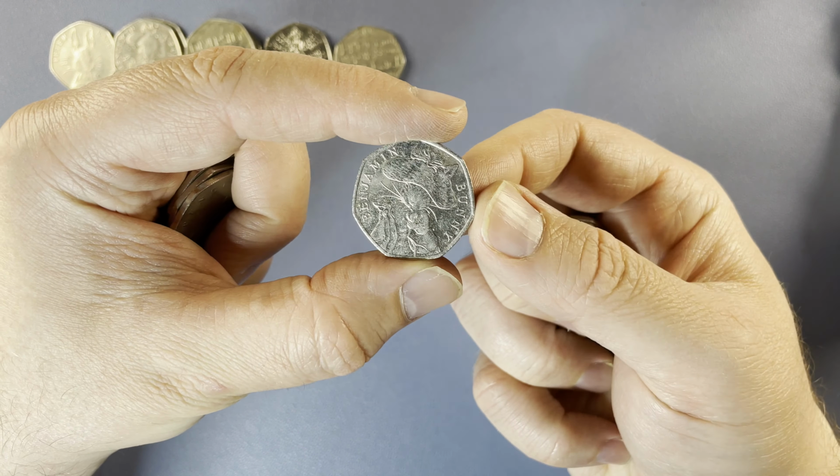Here we have a 2022 with 50 pence written on it. What's it going to be? So this is the Platinum Jubilee. That one is a low tier keeper as well.